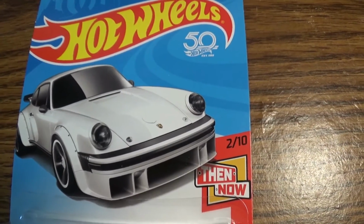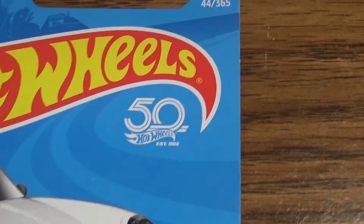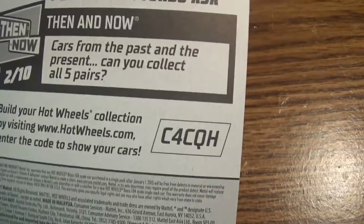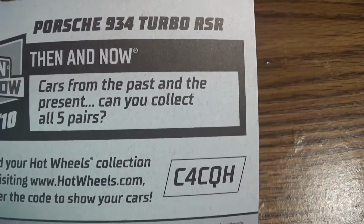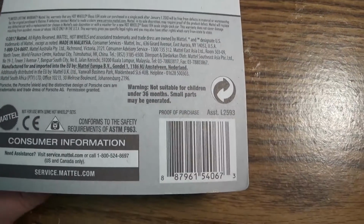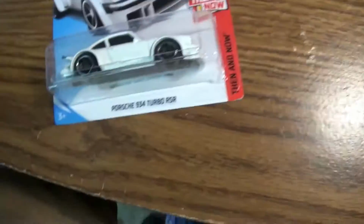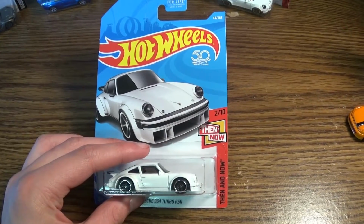See, here we kind of have the cartoony kind of look, unfortunately. It's an older look. Hot Wheels, 50 years, 44 out of 365, 2 out of 10, Then and Now, Porsche 934 Turbo RSR. Then and Now, cars from the past and present. Can you collect all 5 pairs? Will your hobby's collection copyright? No Porsche or anything. Barcode, consumer information, Mattel. Not suitable for children under 36 months. 3 and up, by the way, for all of them. But, with that said, let's open this beauty up.